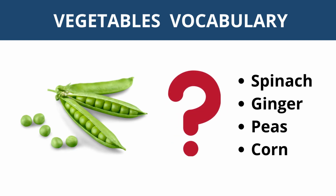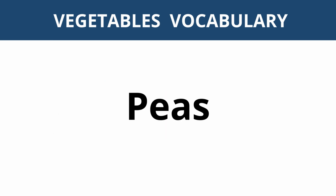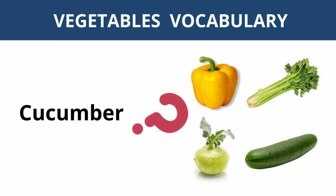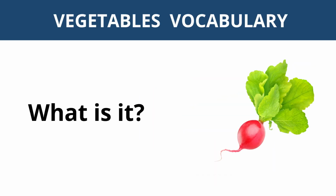What is the picture of? Spinach, ginger, peas, corn. Peas. Which picture shows cucumber? This one.